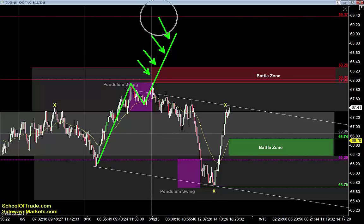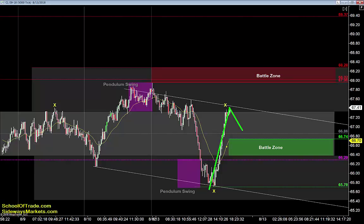See, if we would have seen strength at the end of the day on Friday there, that would have been a reversal. Strong move up, pull back to the moving average, right? Always got to pull back to the moving average. If it doesn't pull back to the moving average, it doesn't count as a pullback in my book, right? It's basically still one big leg. I want to see a strong move through.